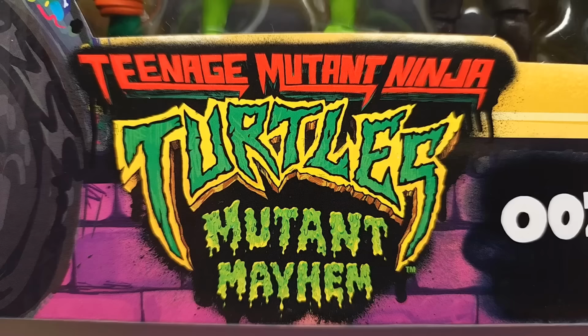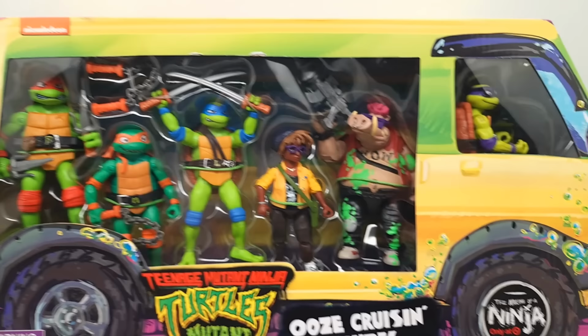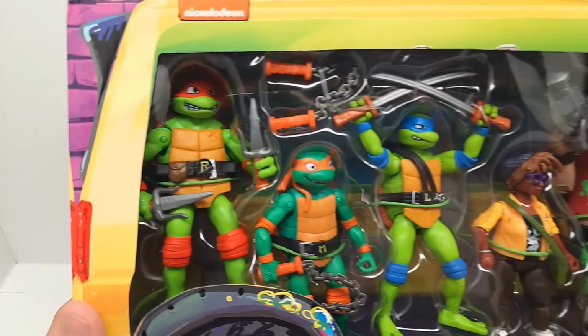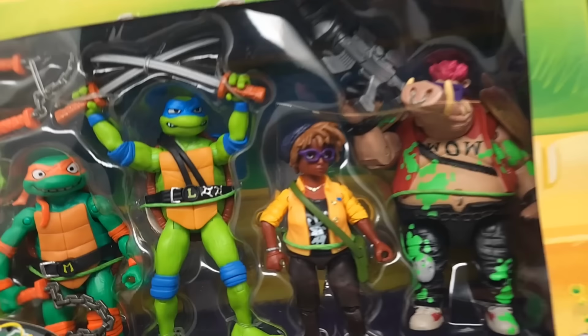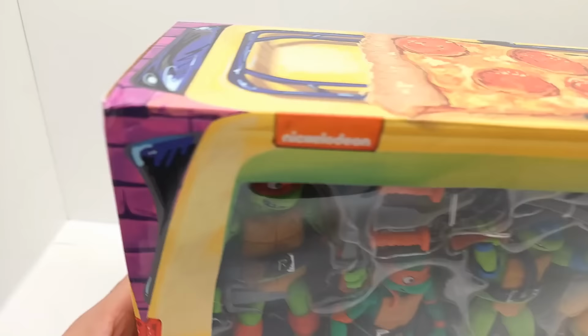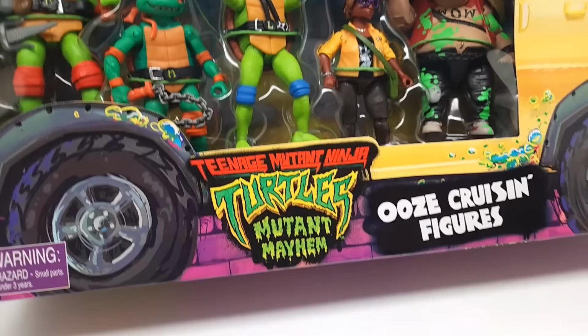Alright friends, welcome back to Vince and Gigi's Super Channel G, and look what we're going to be opening here today. This is the Teenage Mutant Ninja Turtles Mutant Mayhem Ooze Cruising Figures, and this is a really cool Target exclusive, The Making of a Ninja, only at Target. And it comes with 1, 2, 3, 4, 5, 6 action figures, and is quite a deal. We have all 4 turtles, and we have April and Bebop, and I'm so excited to take a closer look. It looks like perhaps this would be an exclusive figure, and I remember not finding April everywhere, because she wasn't in the first wave. So anyway, let's take a closer look.